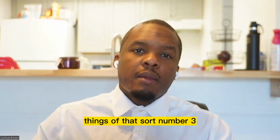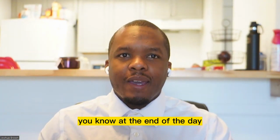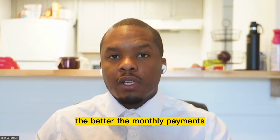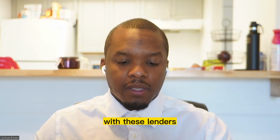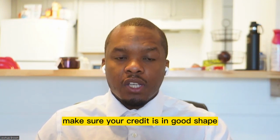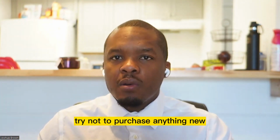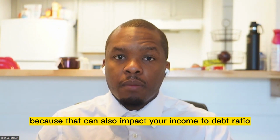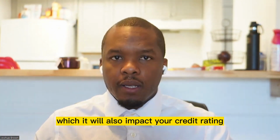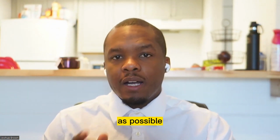Number three is to get your credit straight. At the end of the day, the higher your credit score, the better the monthly payments you're going to get, and the better terms you're going to get with these lenders. So it's always good to make sure your credit is in good shape. And if you can, try not to purchase anything new, because that can also impact your debt-to-income ratio, which will also impact your credit rating. So try to just keep your payments as low as possible.